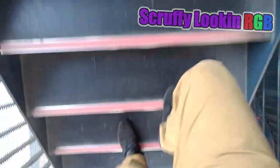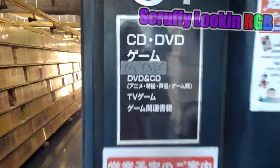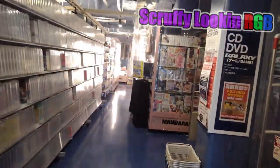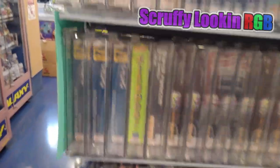Okay, I just have to say that was a lot of stairs, and I am having trouble breathing now. But we made it to the retro gaming floor. Let's take a look inside. See anything you like? Leave me a comment.